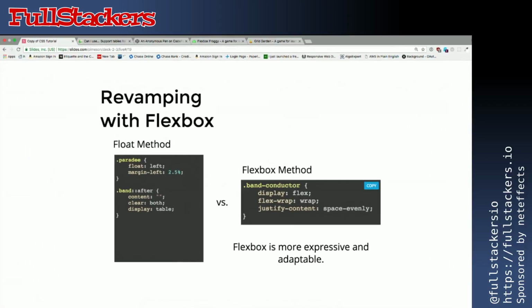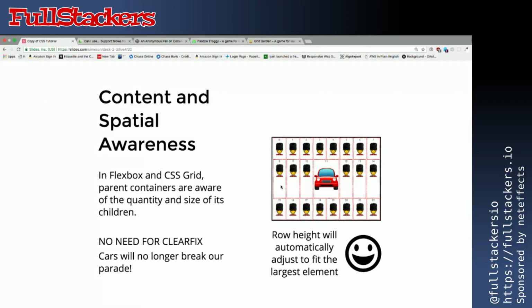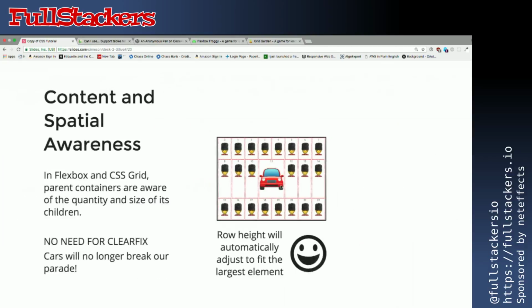So the advantage gained by Flexbox and CSS Grid is that the parent containers are now aware of the quantity and the size of their children, and you no longer need things like clearfix, and row height will automatically adjust to fit the largest element.